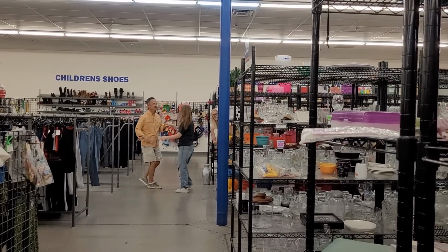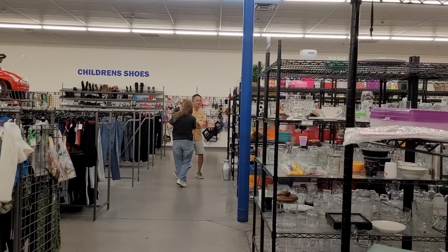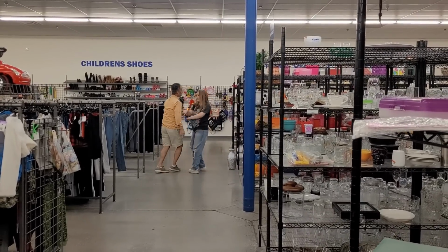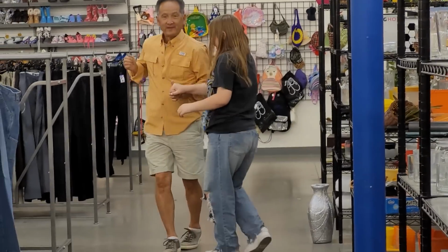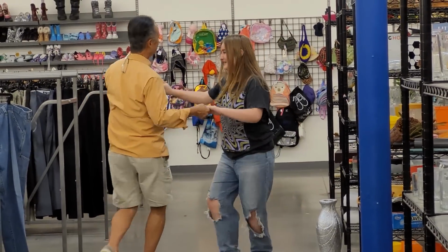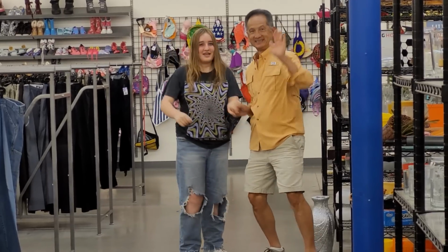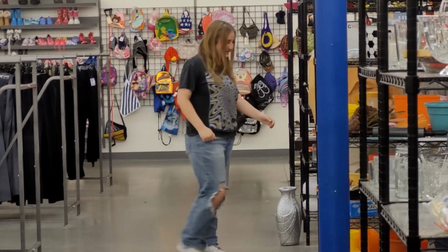My dad has just arrived, and he and Miley are having a bit of a dance in the aisle. It's almost closing time, and there's nobody else here. Otherwise, Miley would be way too embarrassed to dance with Grandpa.